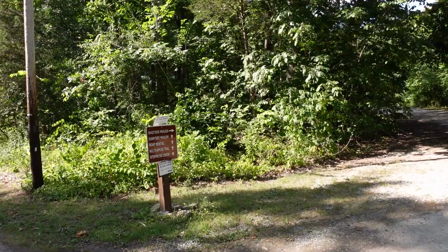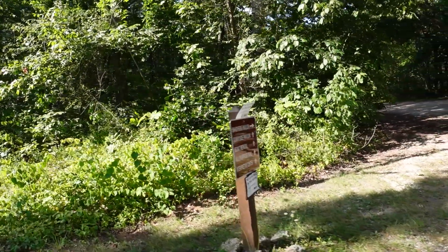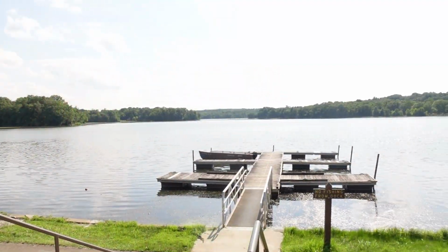There's lakeside playgrounds for the kids and picnic areas, swing sets, just absolutely gorgeous. Beautiful docks for fishing and photos and leisure time. Let's show you around.